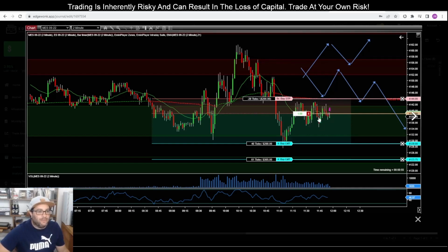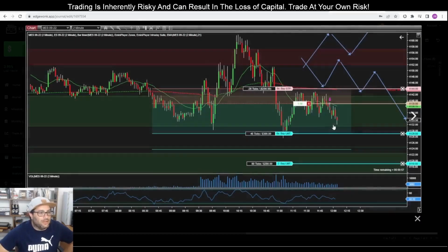With my stop above, my first 2-to-1 target here was near the low of the regular trading hour session, and then my 3-to-1 target was down here near the overnight low. The overnight low was a little bit lower, but this is what I was talking about realizing: hey, it's a ranging day. I should just take my 2-to-1 and call it good, not try and extend the trade out. Let's go ahead and take a look.